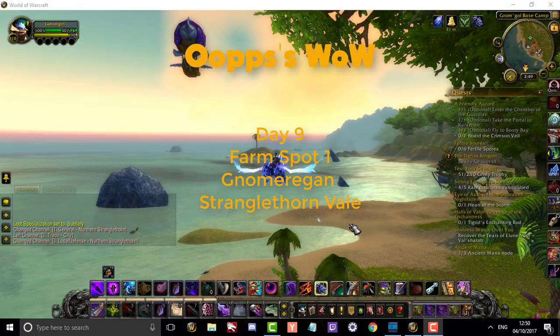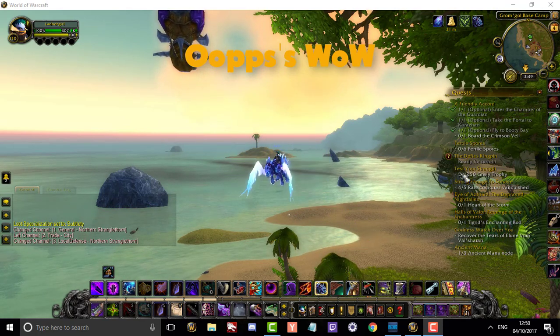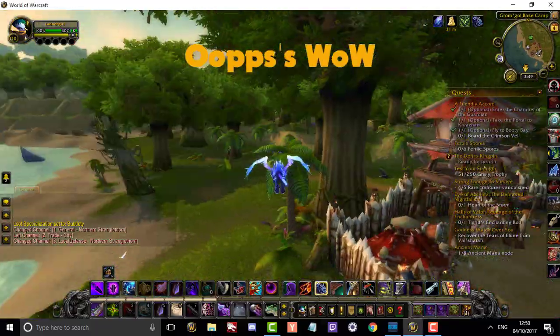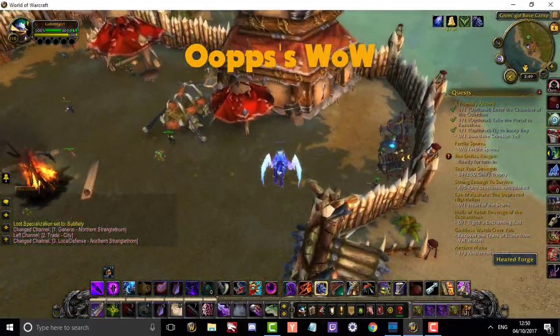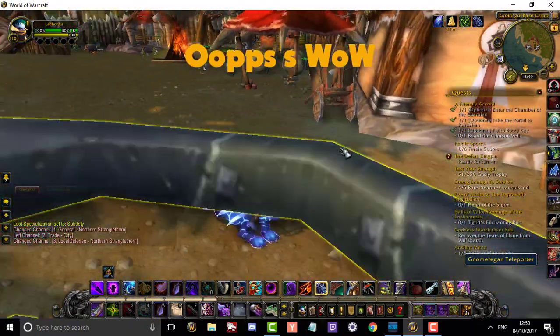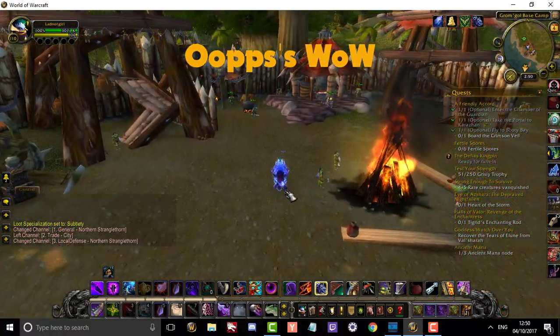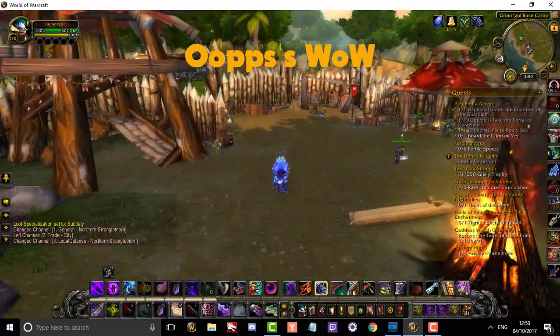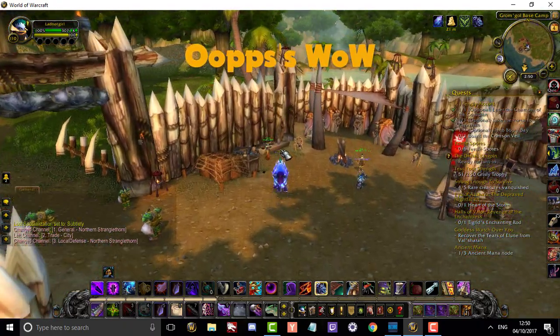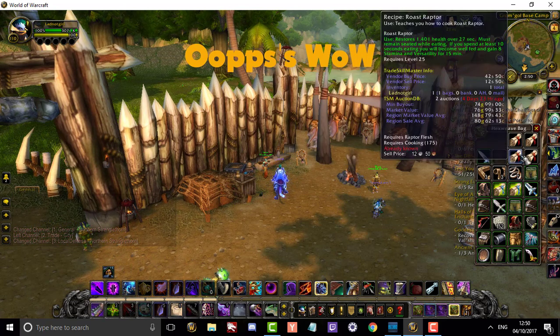Here's the first farm spot of the day. At Grom'gol Base in Stranglethorn, and if you come over to the base, there's a nice little portal there to Gnomeregan. Before I go in, or before I show you what I got, because I've done my runs already, over here is a vendor, and this guy sells things like these recipes.